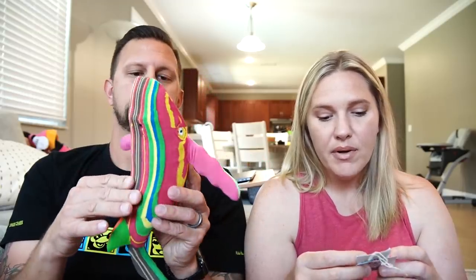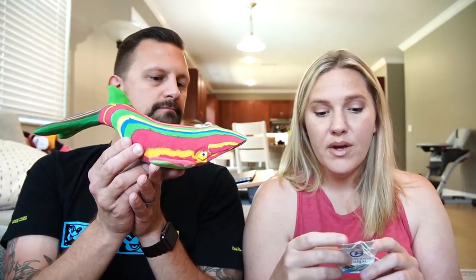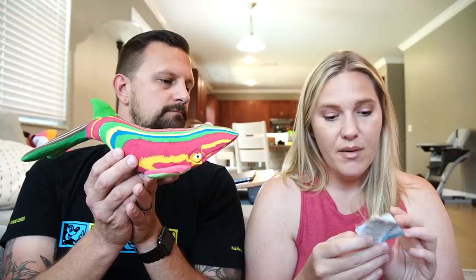It's made by a company called Ocean Soul Africa, and their mission is to turn the Earth's flip-flop pollution into inspiring art, to promote marine conservation, and to create employment opportunities in underdeveloped communities. So this was made by a flip-flop artist in Kenya. Jackson actually picked this one out. This was the color that he liked.